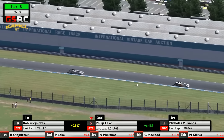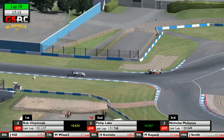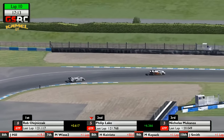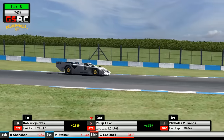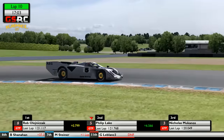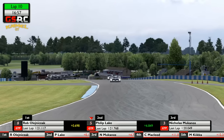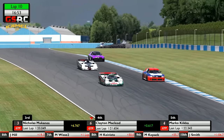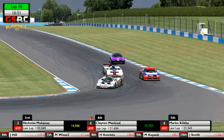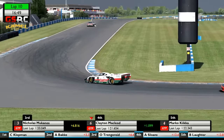So can Philip Lake maybe get back past at some point? I wouldn't be surprised if we see another driver get a slowdown in that chicane, Adam. No, and that's going to be one of those fairly common ones. You've got to hit the exact line just perfect through there to not get a slowdown. It is a very, very tight chicane, and a lot of people have trouble through there. It wouldn't be surprising at all to see a few more slowdowns. Just got to be careful. Just hit your marks, and we'll see.